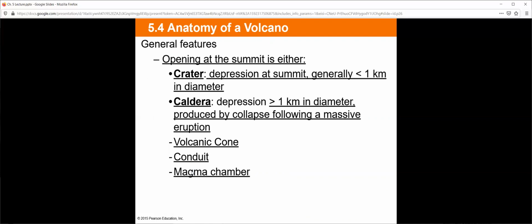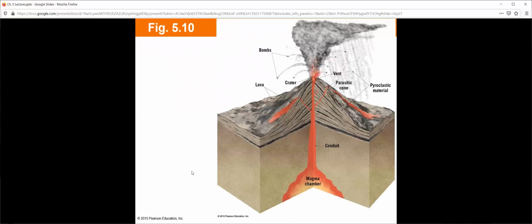We're going to define a volcano crater as a depression at the summit that is less than 1 kilometer in diameter. A caldera would be greater than a kilometer in diameter, and essentially they're describing the same thing, just one smaller, one larger, right? This graphic here is a cartoon showing all the different parts of a volcano and what's going on.